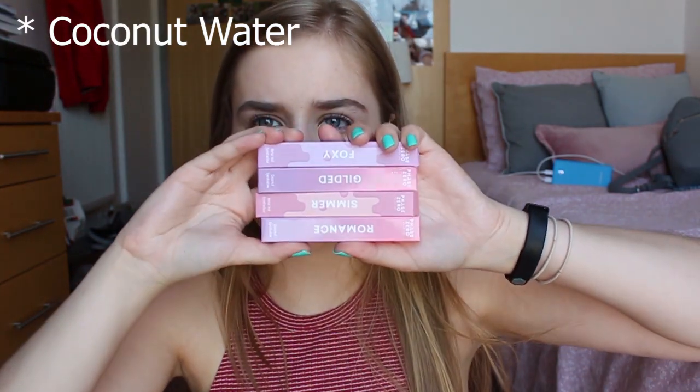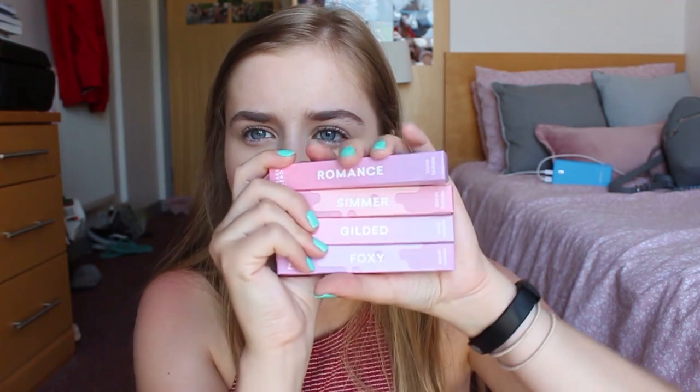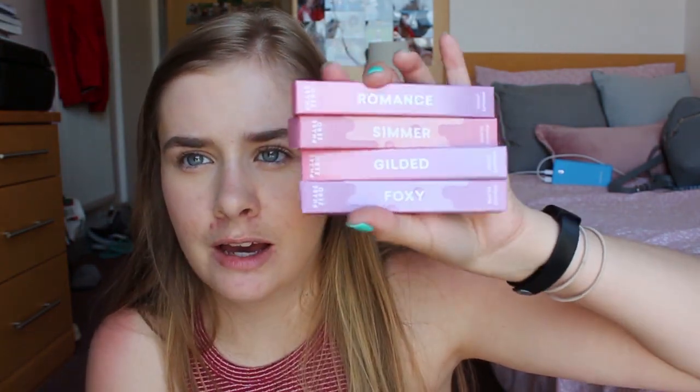But anyway, packaging wise, it looks like this. The shade name is just written down there, sorry they're upside down. The coconut ones are in the shiny boxes and the Metal Veil are in the matte boxes, so maybe they're matte and shiny, who knows.